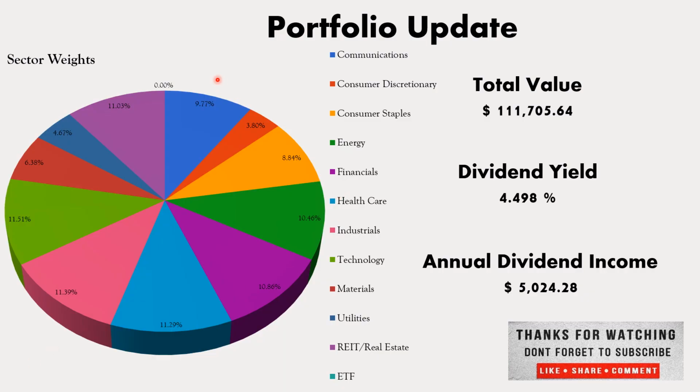A quick overall view of the portfolio. We are down a little bit. Again, really red in the market, a lot of volatility. So the overall value of the portfolio is $111,705.64. The dividend yield is up to 4.498%, almost 4.5%. And this is the most important part, guys and gals. The annual dividend income continues to go up, whether the market's up, down, or sideways, as I continue to invest into the portfolio, as the dividends are paid out and they invest back into the companies that paid out the dividends, called DRIP.